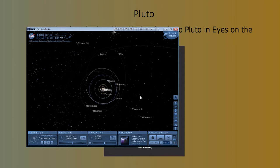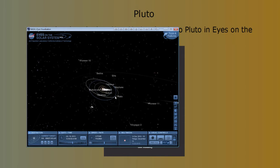Pluto is out in the Kuiper Belt area most of the time, anyway. And so there's a lot of other objects out there that New Horizons could potentially go see. So where is it going to go?